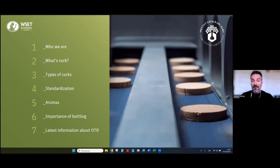And our aim for this session is to show you the origin and the controls carried out on closures, the different types of stoppers, and the aromas of cork and its capacity as an enological tool.